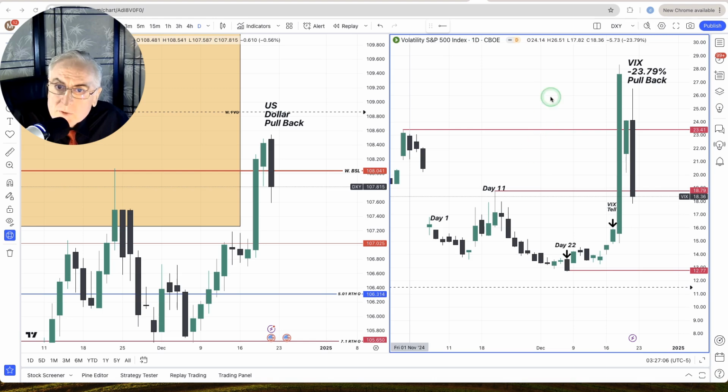The VIX on the right side, daily chart again, 23.79% one-day pullback on the daily. So again, going back to FOMC, the day before, Tuesday, we had a tell. There was a gap here. You see this little gap where my green circle cursor is. And then that was an 8% move.